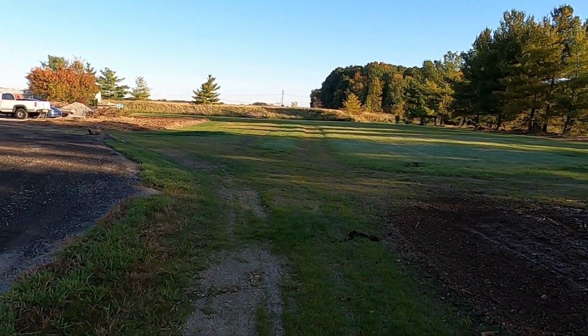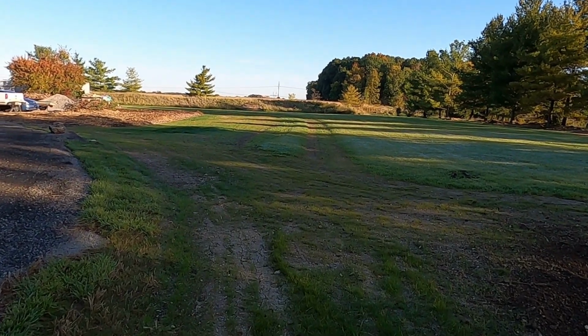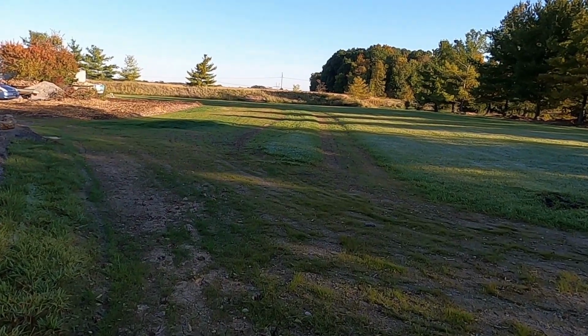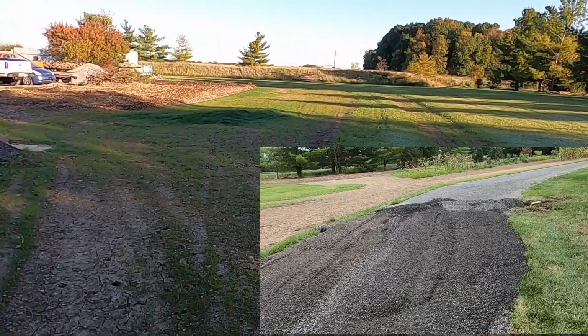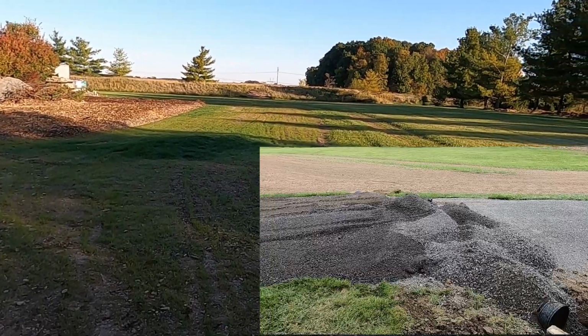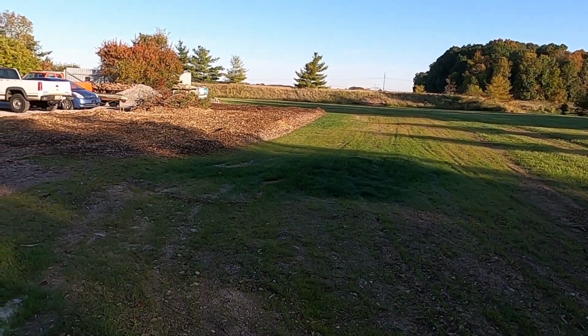Now that area there was under construction, and that's all been planted. I went in with starter fertilizer and spread that the other day because they were calling for some rain, but it didn't come. We haven't had rain in a couple weeks now. Down in the bottom right hand corner you can see where I got the area prepped for the seed.